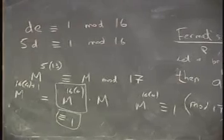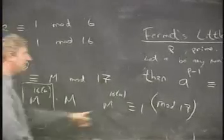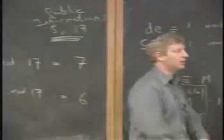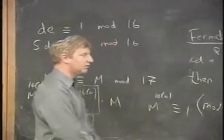Questions about this? And m is small enough. m is not divisible by 17. We pick a number so large that our m's are always smaller. Yes. Right. If m was divisible by 17, this wouldn't necessarily work. So we make sure that m is smaller than 17, and we're safe.